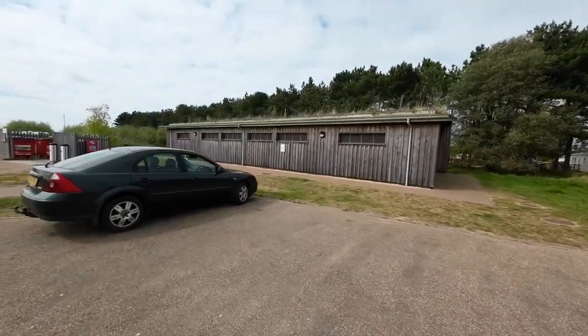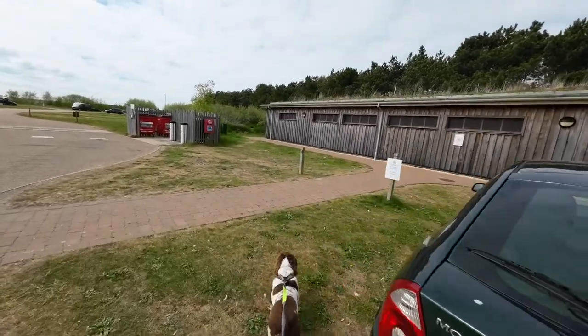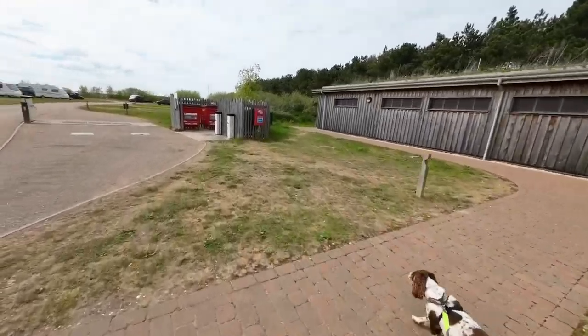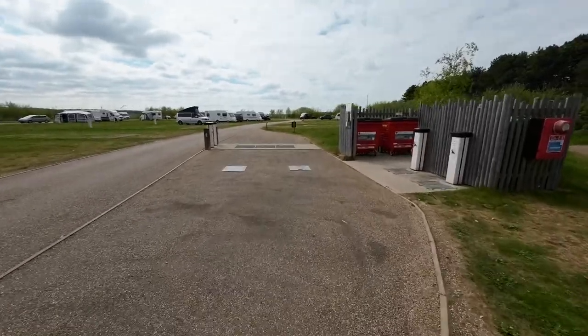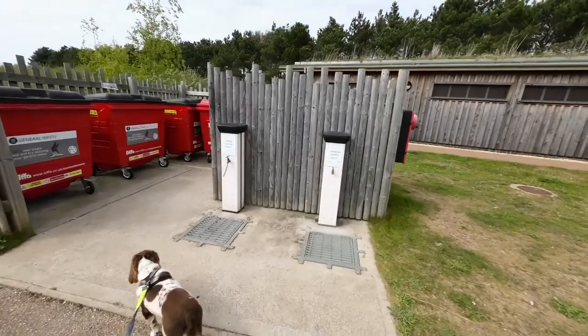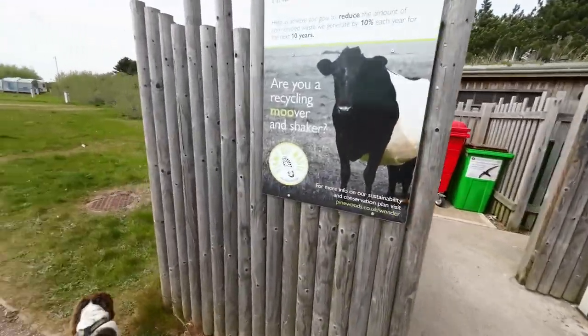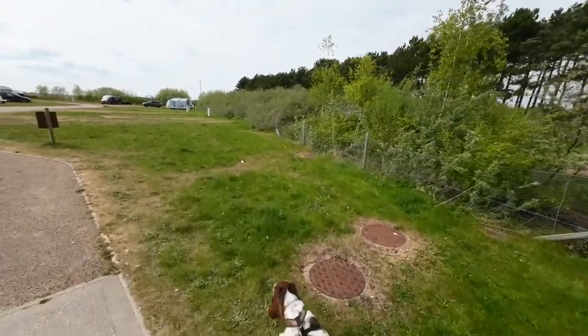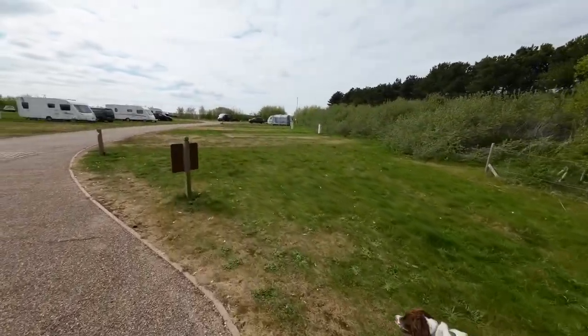Right, so that's the second facilities block. I've also got a number two motorhome service point. Bins again, wastewater, etc. So there's always plenty of bins around, guys, so no excuse for leaving your rubbish behind.